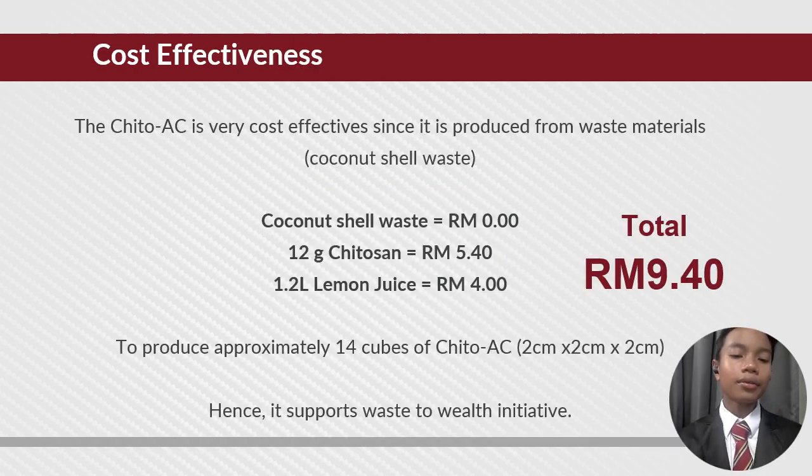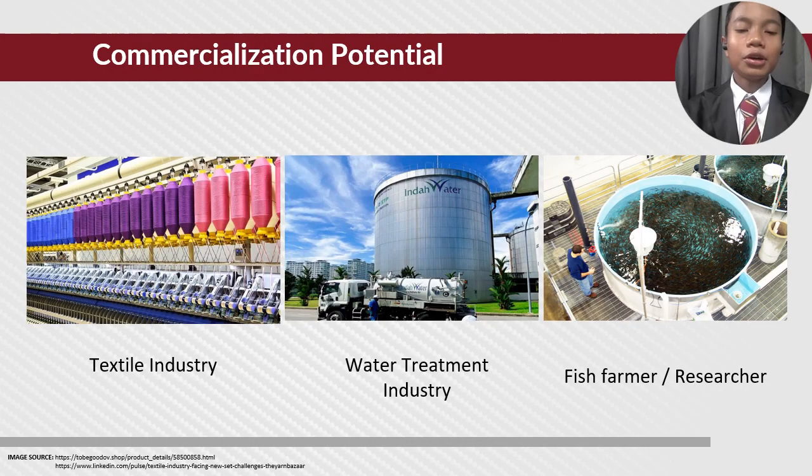So, it has been proven that Chito-AC is very cheap and also very cost effective, as shown in the calculation below. Hence, it supports the Waste-to-Wealth initiative. In that, our product also holds high commercialization potential. For example, it can be used in the textile industry, the water treatment industry, or in the fish farming or research industry.